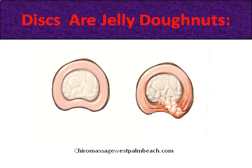Don't worry, we're going to keep this simple. This is a picture of 2 discs looking from the top down. Think of the discs in your spine as jelly donuts because your discs have a jelly center and a tough outside. In the picture above, think of the pink area as the doughy outside of the donut and the white center as the jelly. The jelly should always be in the center of the donut.